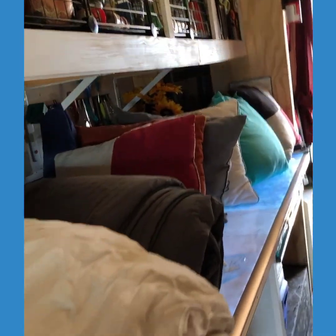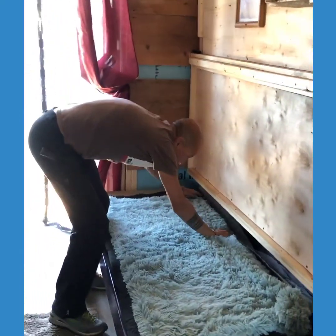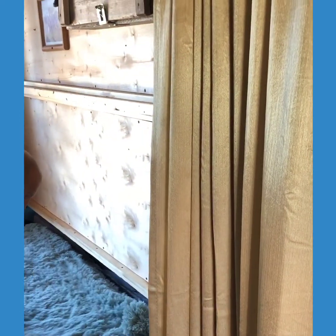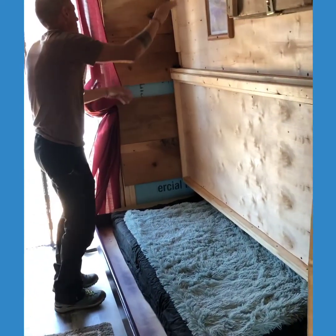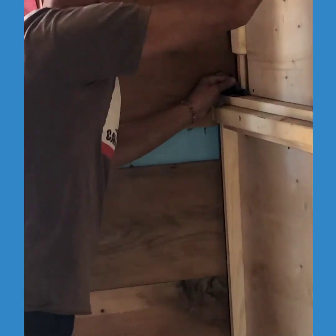But you see, there are already so many things I have to take out, and I still have to keep going with it just to get my space. So I do that, and I do this.